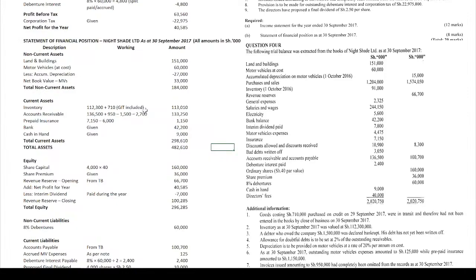Then we have to include now the goods in transit. So the goods in transit, we add the 710. So we get 113,010. Then we have the accounts receivable. We have been given it to be 136,500. We also have to add the invoice which was omitted of 950.